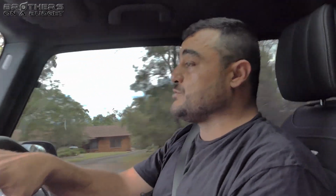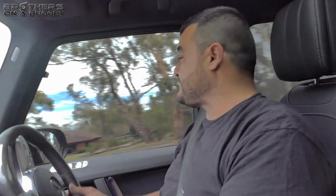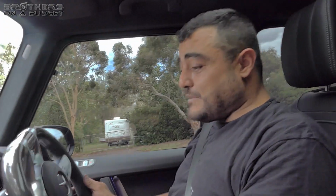Because I took it to the local shops and I had about 3 people walking up going, oh wow, is this the new G-Wagon, this, that and the other. So definitely a car that demands a lot of attention. Not only attracts it, it demands it.